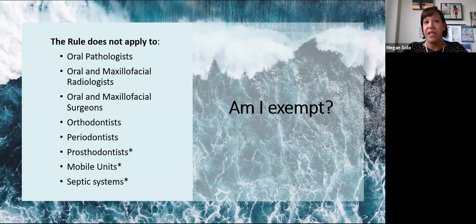Some septic companies do treat their own wastewater. Make certain that you cover yourself and your practice by asking for that documentation from your pumping company. Either way, you want to have written proof of proper disposal.